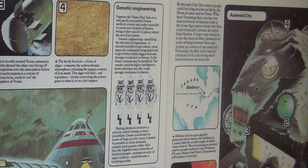Suppose the Venus plan fails or is only partly successful. Future medical science can make it possible to create new varieties of human beings so they can live in places where the rest of us cannot.